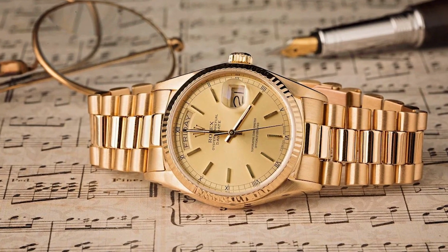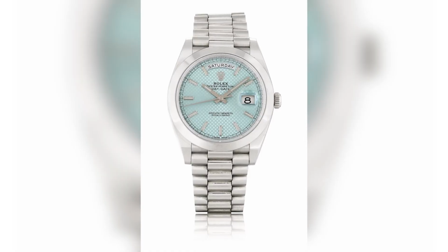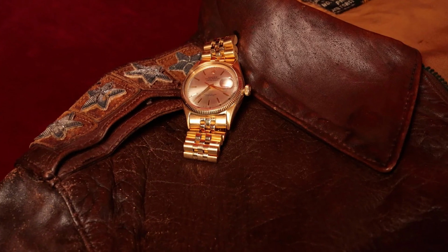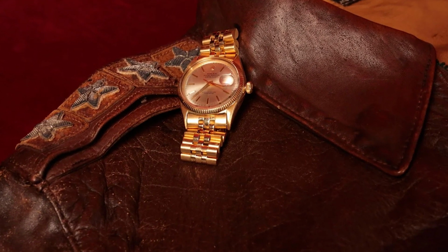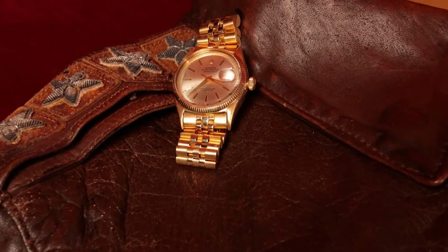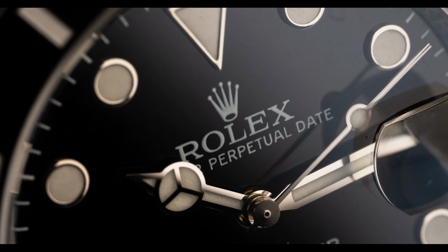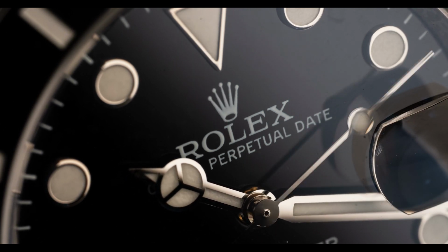It is available in a variety of finishes, including simple stainless steel for a sleek, understated design and sparkling gold for the ultimate look of Rolex elegance. Alongside the date, the Rolex President's dial features a full window for fast day readings.